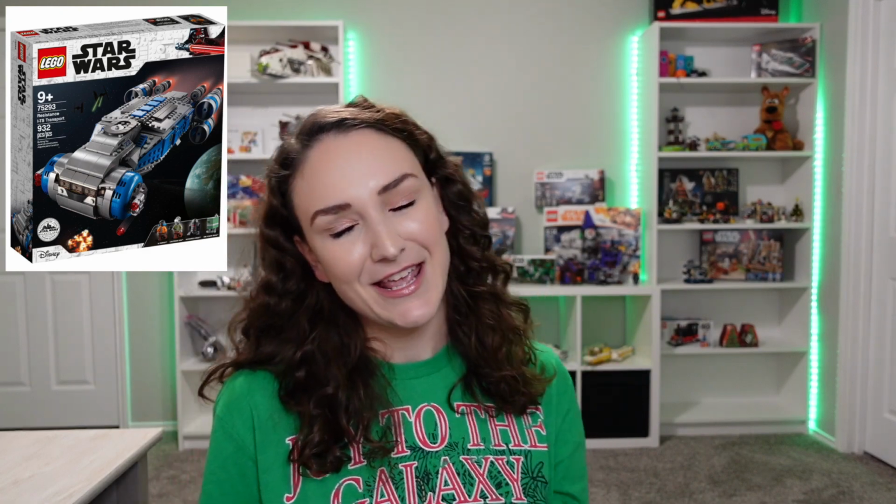I actually bought it yesterday. It's on the shelf behind me and I haven't built it yet, but I'm going to put it in my Disney World in my city because I think that'll be really cool. It keeps it different, keeps it fun, interesting. So we'll see how that looks. It's just kind of weird putting a Star Wars ship into your Lego city, but it's at Disney World, so I'm going to do it.